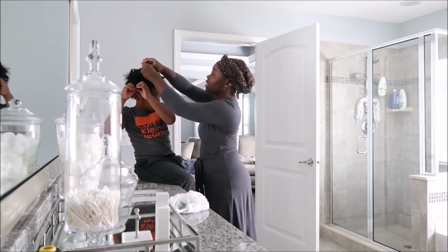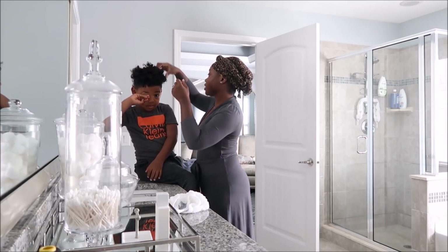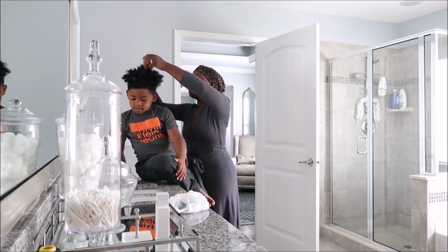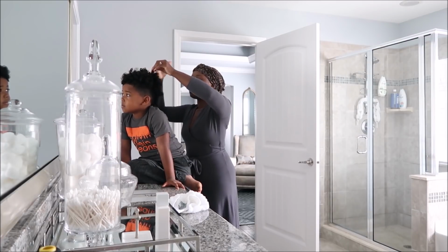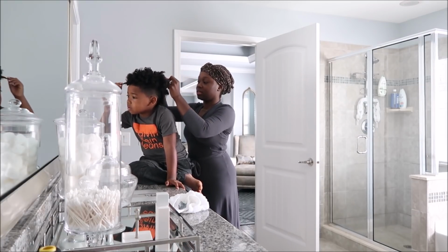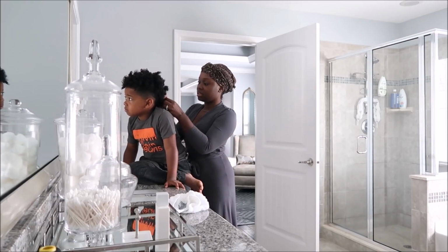Guys, I'm twisting his hair out because I know you guys tend to ask questions. I finger twist at night. This was my first time using this gel. He wants to grow his hair out, whatever. I finger twist it, and then in the mornings I just open it because he tends to touch his hair a lot. To keep it from looking too frizzy, I just do the finger twist and then leave these two open.